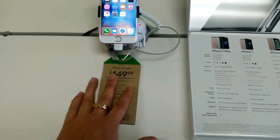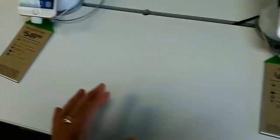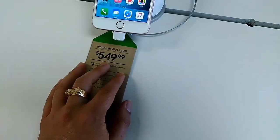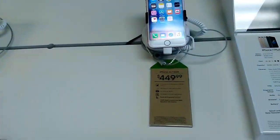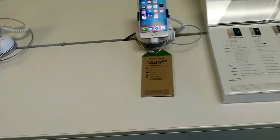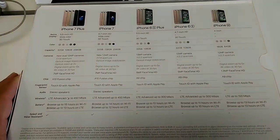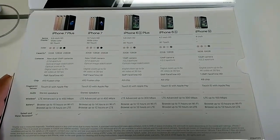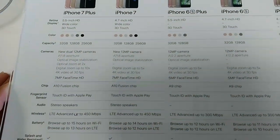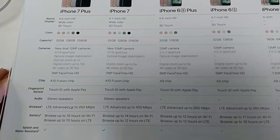So iPhone 6S right now is $450. iPhone 6S Plus is $549. And I'm not exactly sure of the pricing of the iPhone 7. I'll have to look that up. Or you can always check out cricketwireless.com. But here are your specs for the iPhone 7, iPhone 7 Plus, 6S, and 6S Plus.